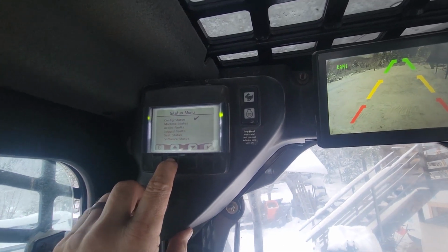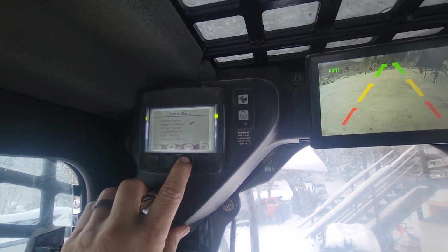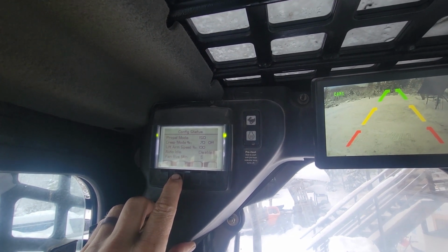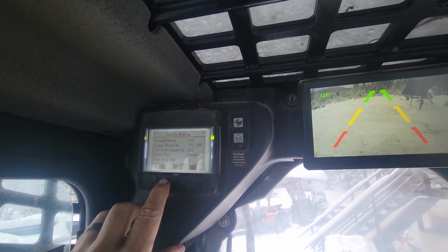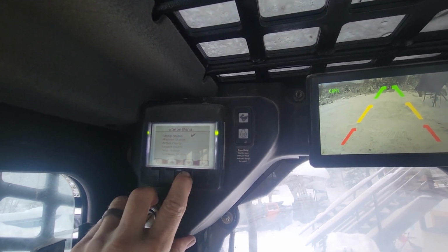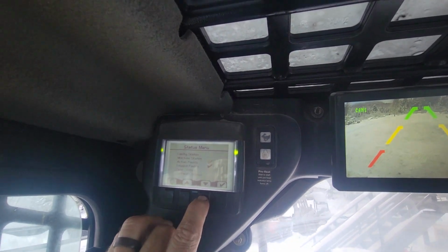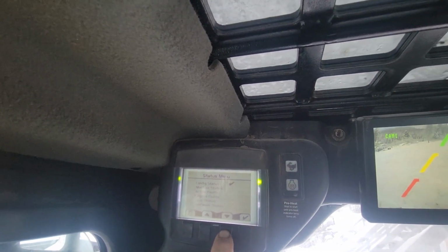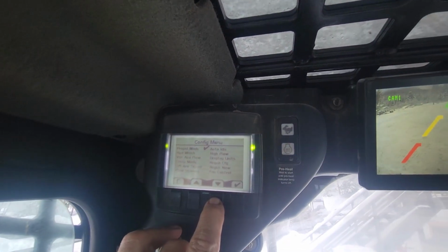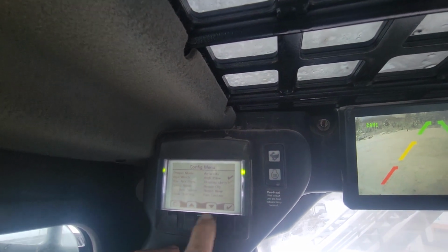Machine status, configuration. Let's see here. Active false. Let me go back to configuration status. Propel mode, auto mode, fan reverse minute, auto idle is disabled, creep mode is off, propel mode. Okay, let's see here, machine status. High flow hours, nope. Active false. That's not what I wanted. Okay, here we go. Configuration menu. I'm still learning this thing. Propel mode, creep mode, high flow. There's my high flow. Let's go to high flow.